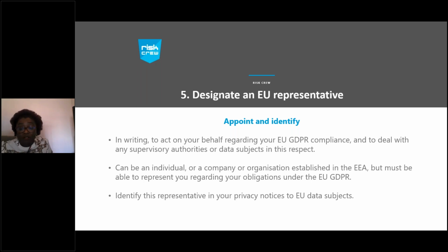That is, if you don't have a registered base there, appoint an EU representative. This representative will need to be authorized in writing to act on your behalf. And that person or body is who is going to act on your behalf regarding everything concerning EU GDPR compliance, to deal with the supervisory authorities or the data subject in regard to this matter.